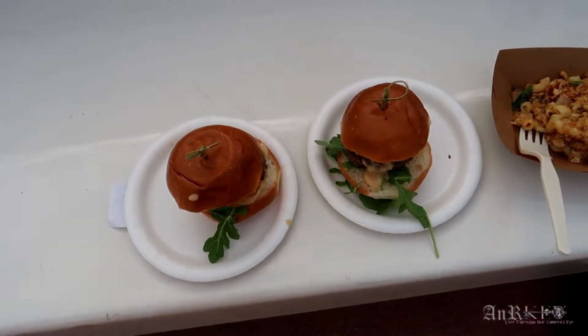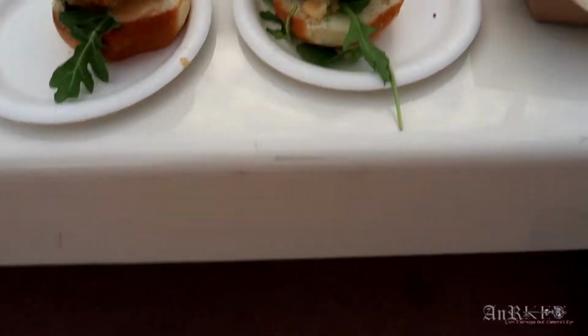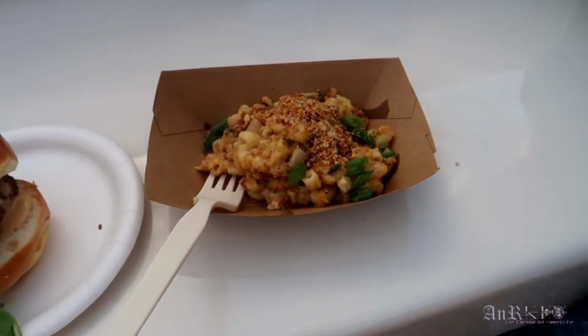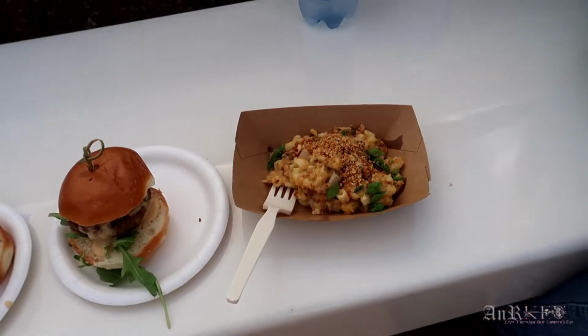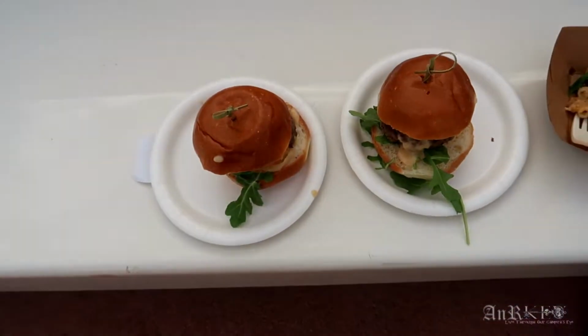Okay, guys. We had to stop at Flavors from Fire, and we got the steakhouse burgers, and then we also got the mac and cheese, even though she said it had too much onions last time, she's going to try it again. And that was from where? Where's the onion? We got some water, and that's it, we're going to eat now.